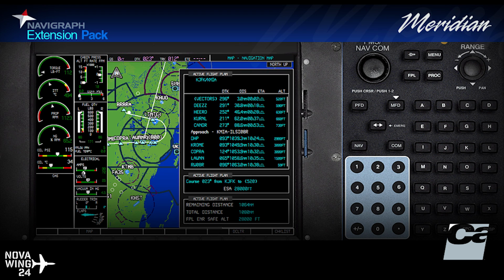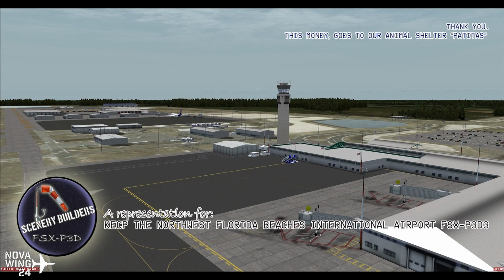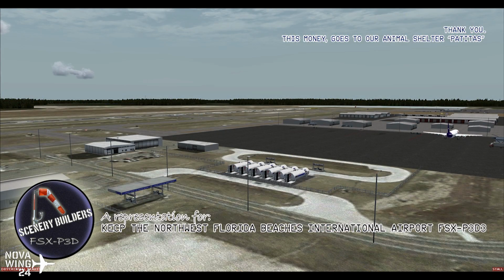So we saw a few flight sim scenery releases this week. Of course, we're talking about flight sims. So the guys over at FSX Scenery just... Oh god, it irks me without the S there. But anyway, they've released two new airports for our consumption. And I'll admit that these ones are looking a little better than some of the previous product that they have brought us. So the first one that they've brought us here is KECP, or North Florida Beaches International Airport.